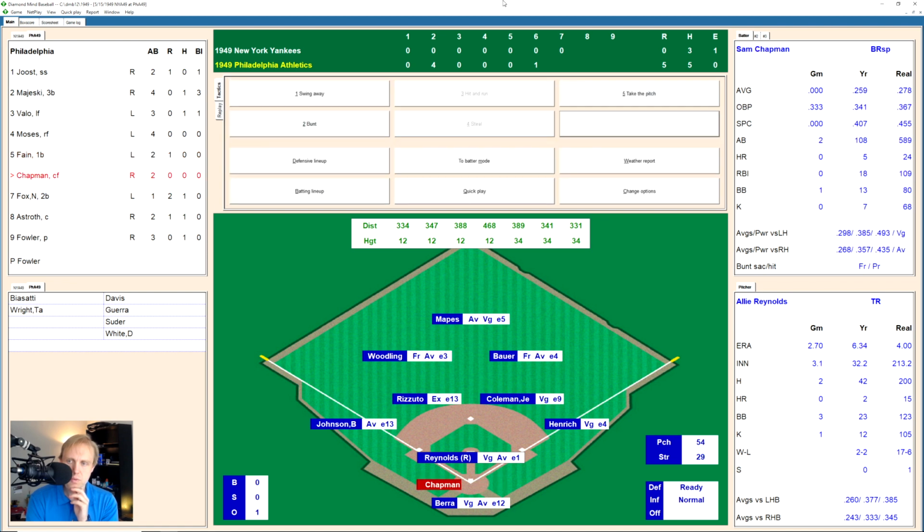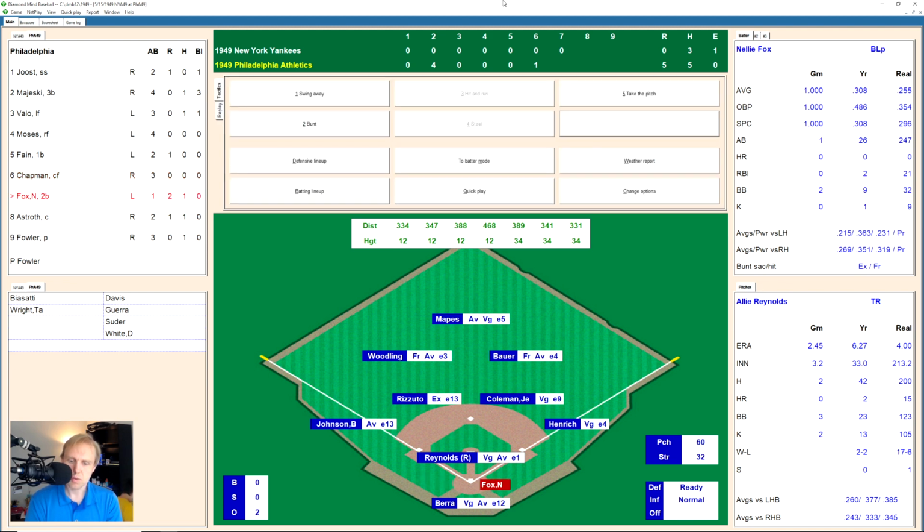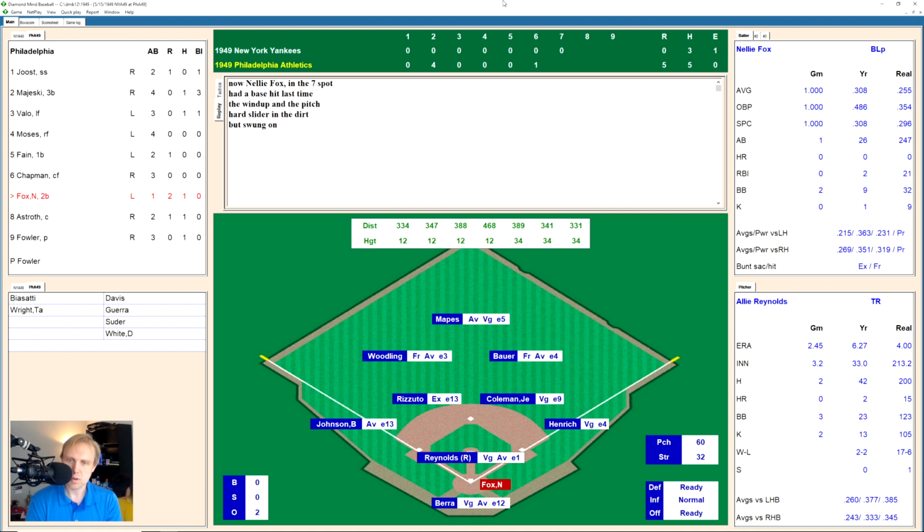Coleman has it, throws over to first for the out, 1 away. Here's Sam Chapman, and he takes a strike on the outside corner, and a fastball high and tight. 1-1 the count now on Chapman, and that slider hangs up. 2-1, 3-1 as another one misses, and there's strike 2 on him. Full count now on Chapman, and he swung and missed a ball 4 and struck out. Second strikeout for Reynolds.